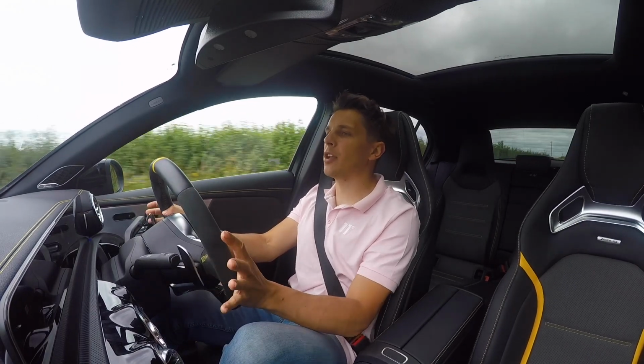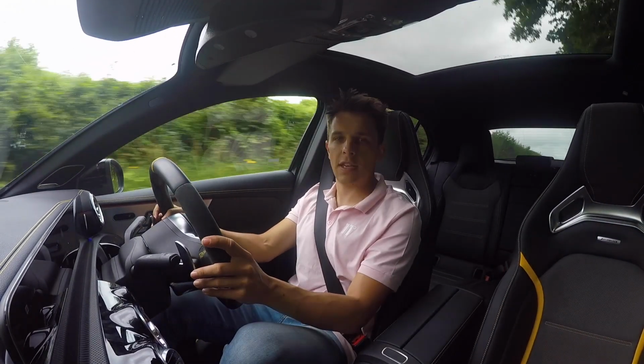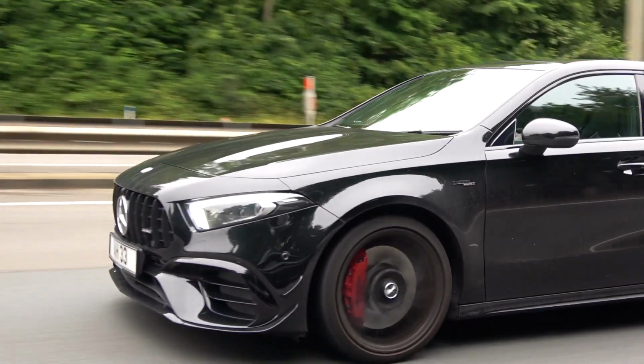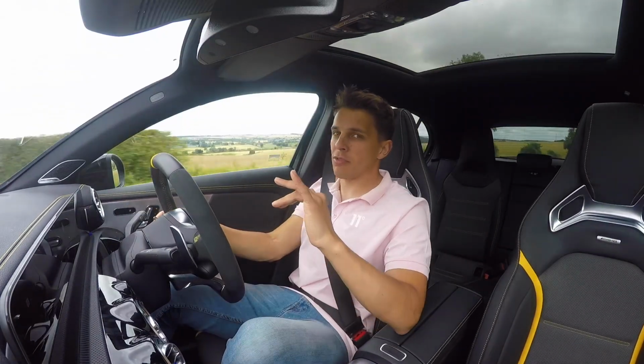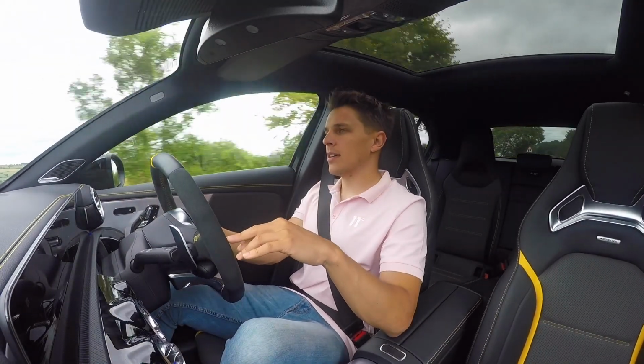Let's compare it a little bit to obviously the M2 Competition. This car, 415 brake horsepower, four-wheel drive. You've got your drift mode if you want it. If you want to go to drift mode and play around with it on private land, obviously. It's good around a track. I've driven it around a track. It's very good around a track.